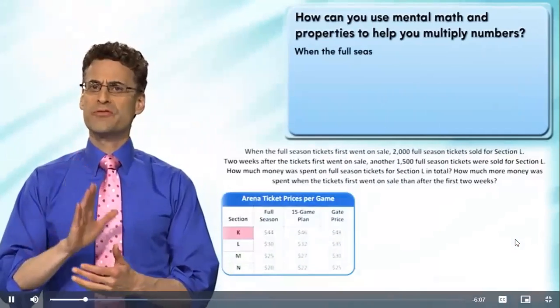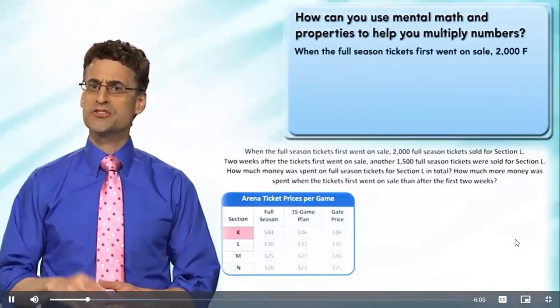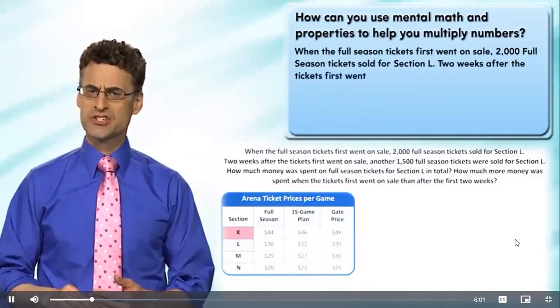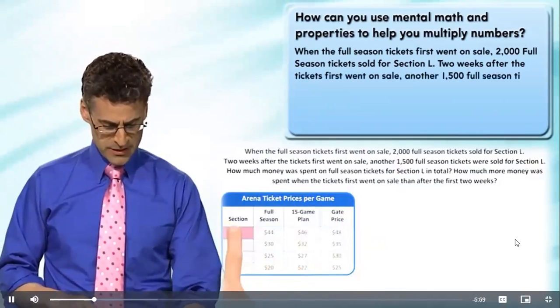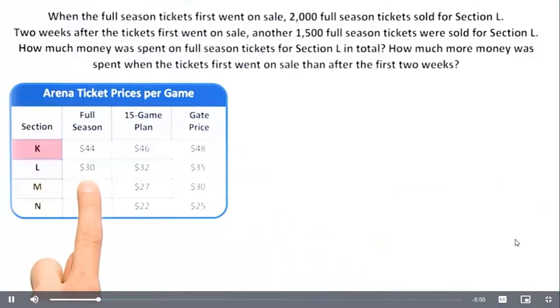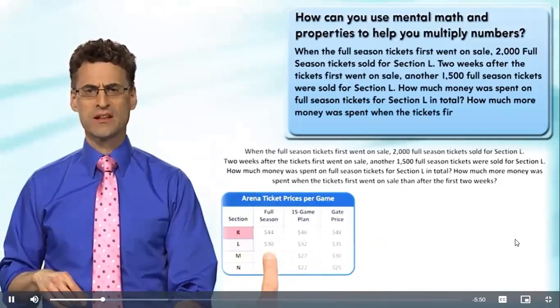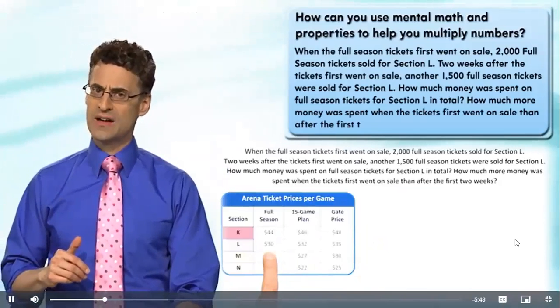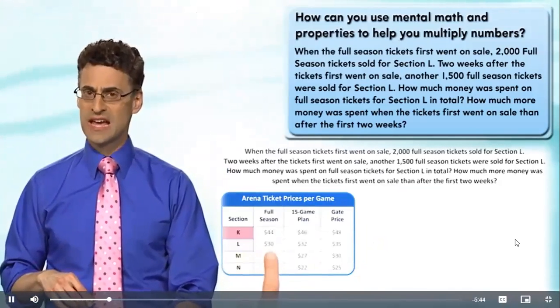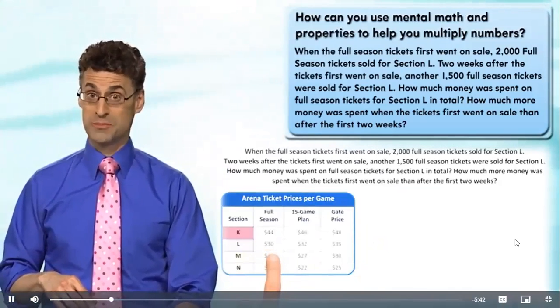Okay, when the full season tickets first went on sale, 2,000 full season tickets were sold for Section L. So let's take a look at this table. Here's Section L, full season tickets. Those are $30. Then 2 weeks after tickets first went on sale, another 1,500 full season tickets were sold for Section L again at $30 a pop.